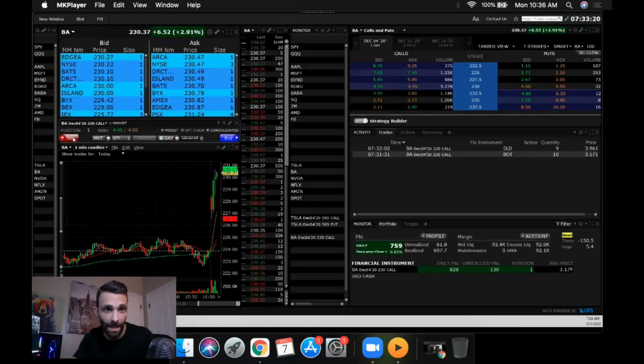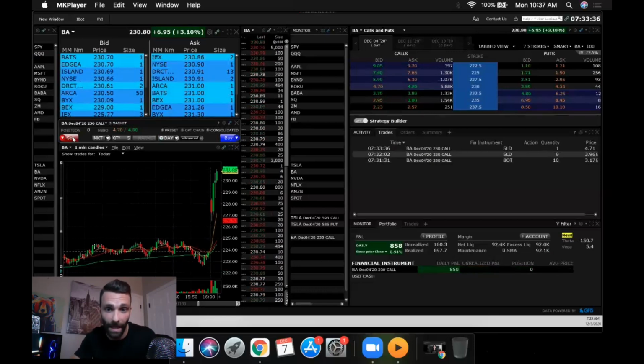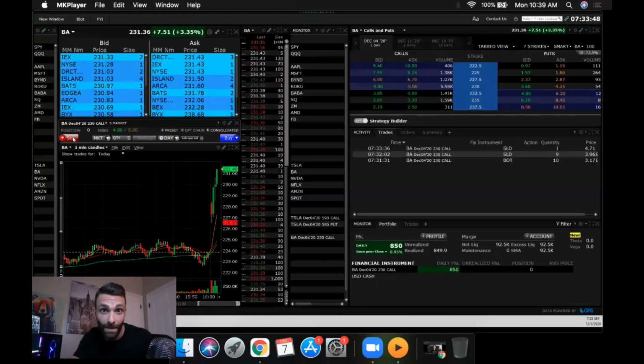Flashing some decent size on the offer. Gets right through 230.50, 230.80s, 231. A lot of size at 231. Having some trouble getting through it. Any sign of a pullback, and I'll just get out. And I end up just getting out of the last piece right there for a very nice trade. And yes, it went a little further, but it's hard to catch the entire move. I got about 3 points really quick, and I will take that every single time.